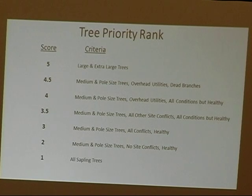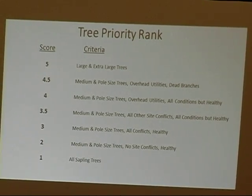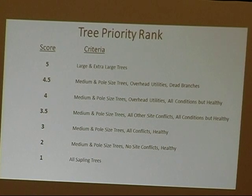And just to give you an idea, large and extra large trees would obviously be a priority because if limbs were to fall, they would cause the most damage. And then it's broken down between medium and pole-sized trees that are unhealthy with utility conflicts. And then, less importantly, the medium and pole-sized tree that are healthy with site conflicts, medium and pole-sized tree with no utilities and healthy. And finally, the least priority would be the sapling trees because they are so small.